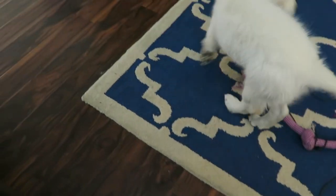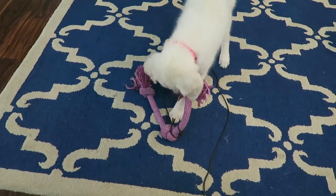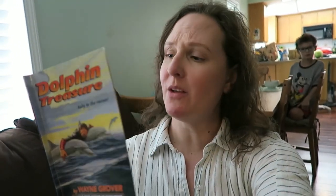So we have got the puppy on full puppy mode right here. We just are having our lunch. The boys are eating lunch while I was doing our read aloud for Dolphin Treasure. We just finished chapter 1. I might read chapter 2 later, but maybe not.